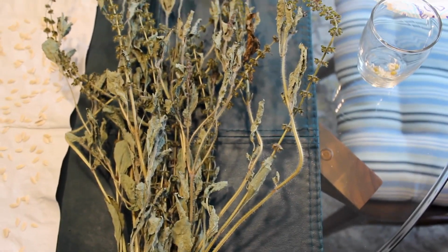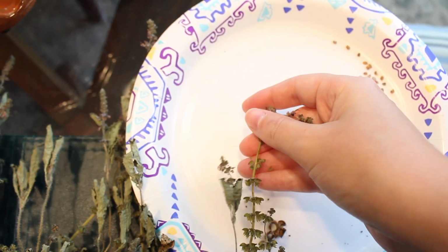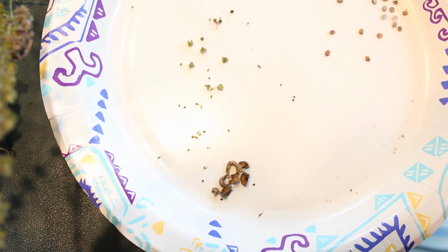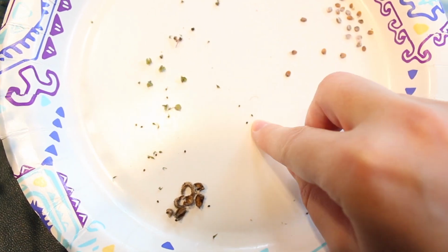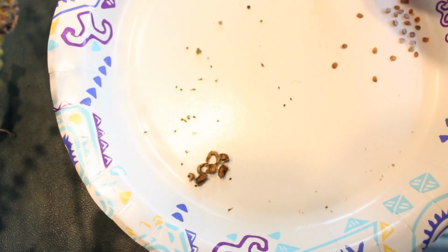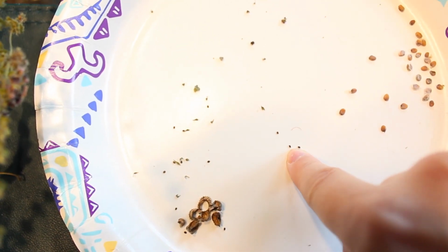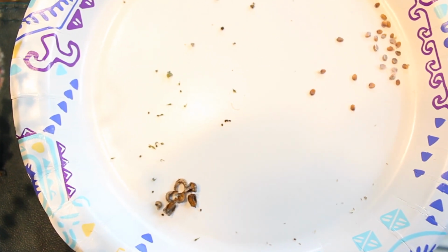So this is some holy basil that I dried out. So if I take this flower stem and I start to run my fingers along it, kind of gently. But the thing that we are looking for are these little black seeds. So these are holy basil seeds, and that is really all you have to do to get seeds from holy basil. And you kind of have to separate the plant material out, but it's super easy because the plant material is a lot lighter, and it takes a little bit of time, but on a plate it's super easy to do. And then you can take these little seeds, gather them up, and save them for next year.